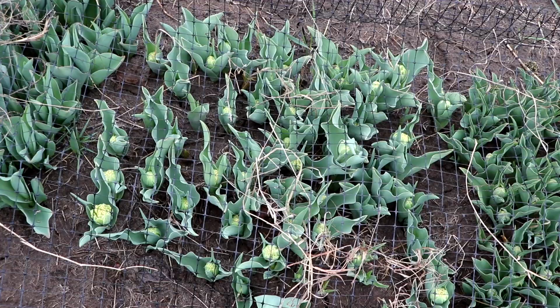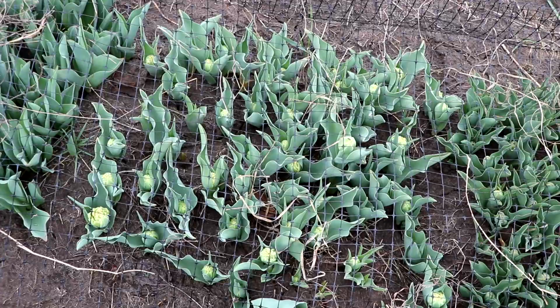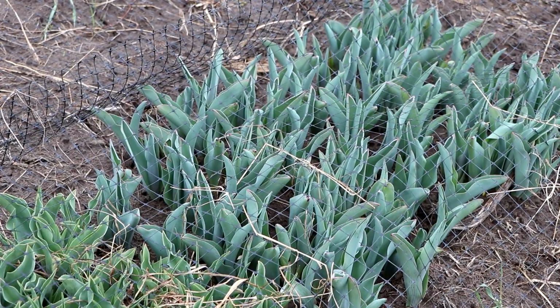Now this deer fencing has old weeds on it from last year. But look at these guys. I'm so excited about these. These are those ice cream ones. And right next door, we also have just all of the tulips really are getting the buds. And it'll just be kind of a guessing game as to who's gonna come first.